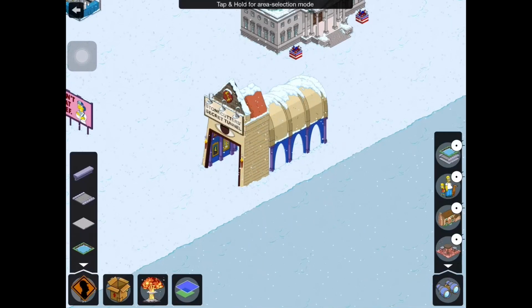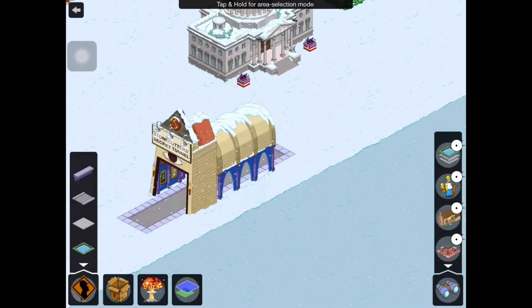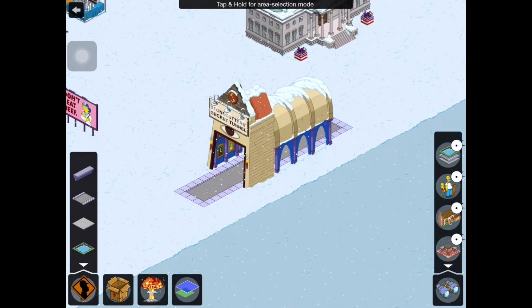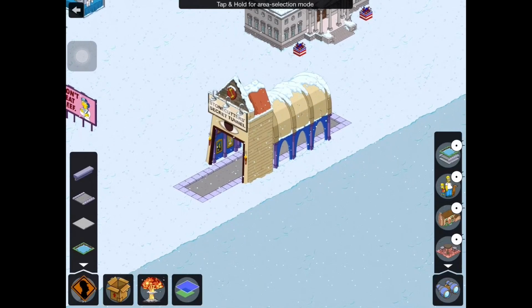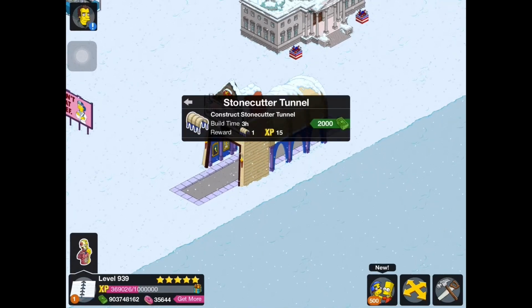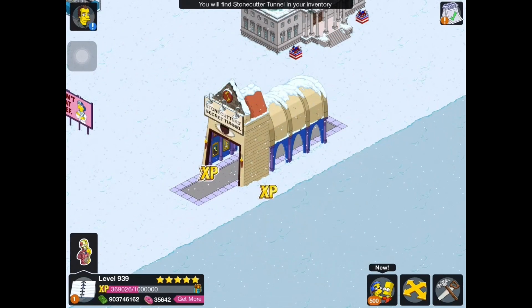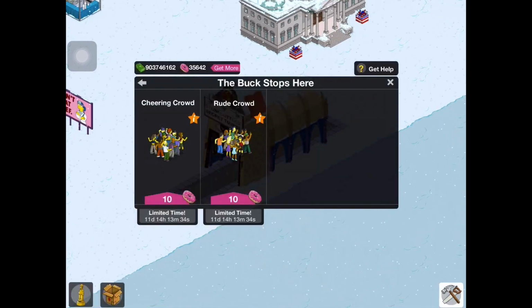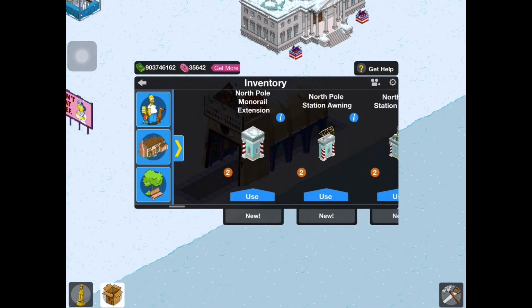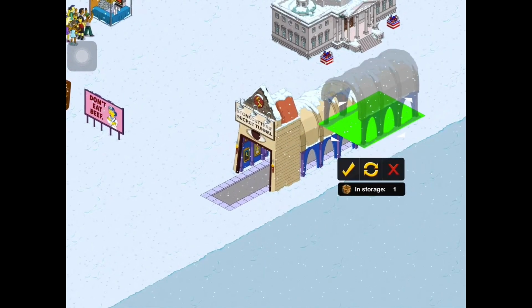So, maybe you can place this over roads? Oh, that's awesome. You can actually place this on top of roads, which is really, really cool. And you can use this to craft other tunnel pieces. You click on it. It costs 2,000 for the first one. Place this down. So it goes over into our inventory. Somewhere. Here it is. And we'll place it down.